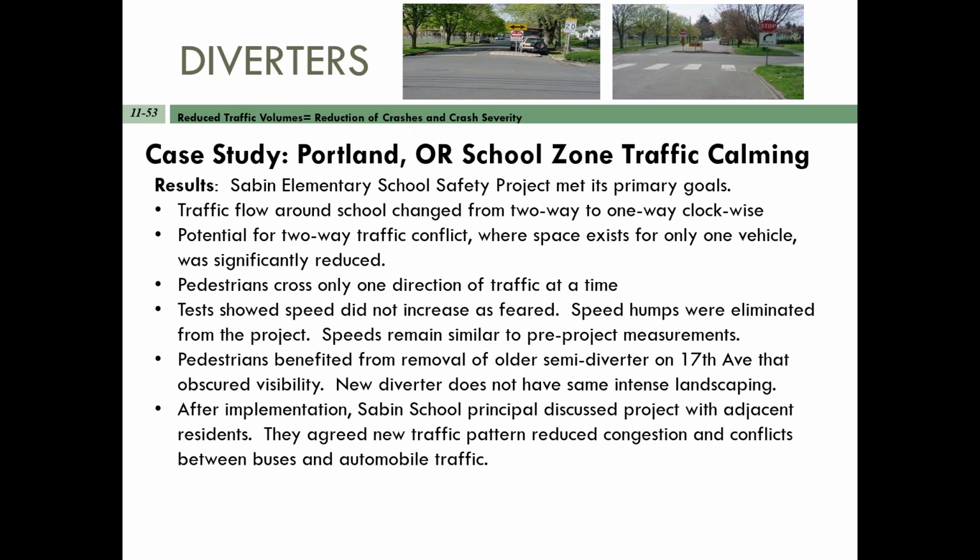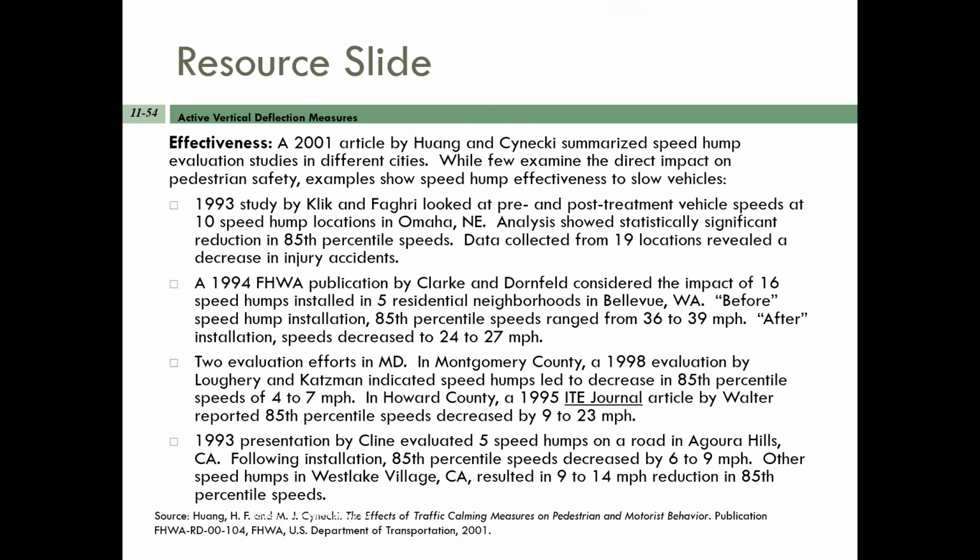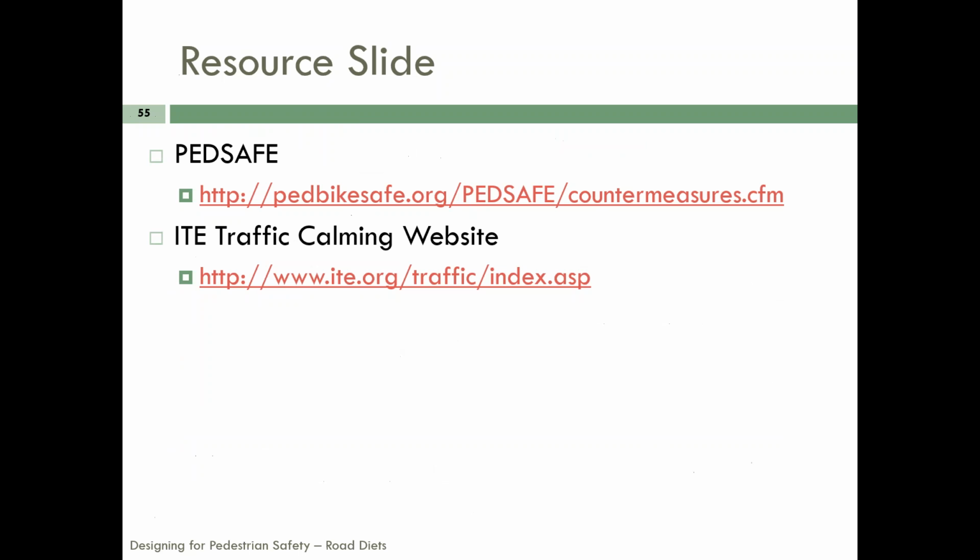For the last two slides, we've got some resources for you. There's an article by Huang and Mixiniki, who's actually another one of our instructors for the Federal Highway Focused Approach Program. They did a summary of speed hump evaluations, and you can see the bullet points there. And then the next slide, you can look at these as you download the PowerPoints or the PDFs. But another couple of good references with the websites is the PedSafe.